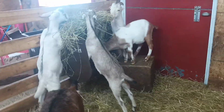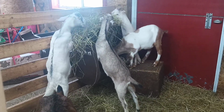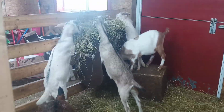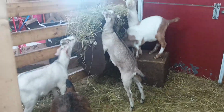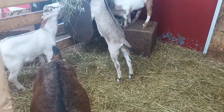Saw some house finches today, just before we left to take the babies up. Watching the house finches fly around the garage. And they are so pretty. So, all in all, a really nice day.